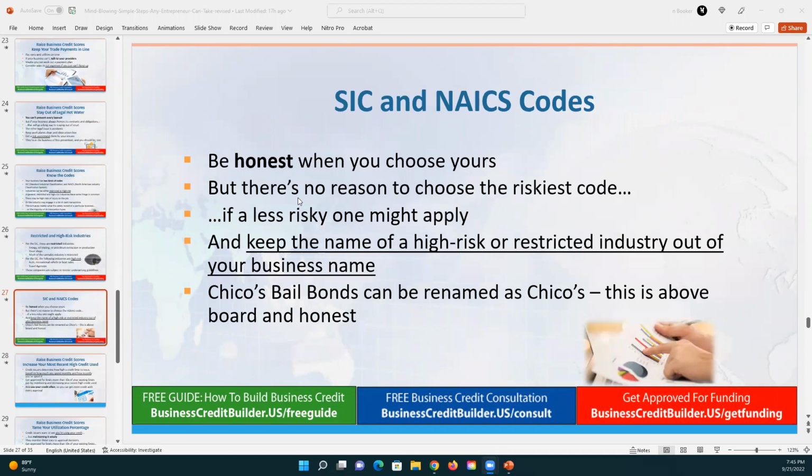Be honest when you choose yours, but there's no reason to choose the riskiest code if a less risky one might apply. And keep the name of high risk or restricted industries out of your business name, right? So if you're already in a risky business, don't make the name of your business Bob's Blowing Up Shop. Right? I'm just saying. Don't advertise that you're high risk, all right?